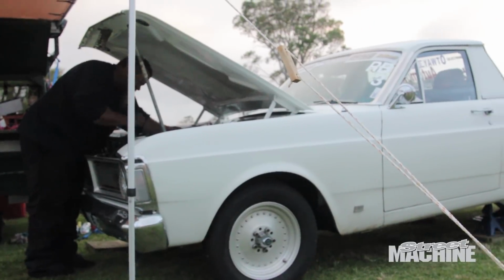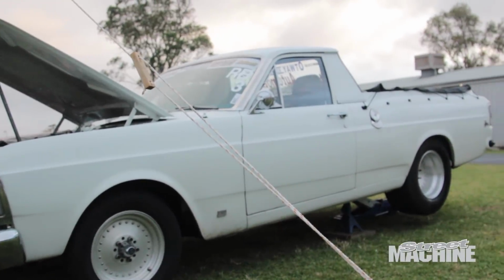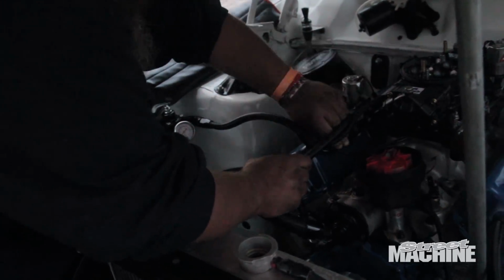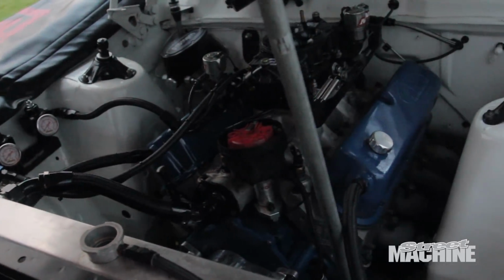Yeah, that's it. Just running a big solid roller cam and nitrous, and that's the way I wanted to do it. Turbos make the engine bay look messy. How many cubes and how much gas? 363. It's only running a small 150 shot of gas, but we left it at 4,500 off the trans brake, and I think that sort of was the key to the time.